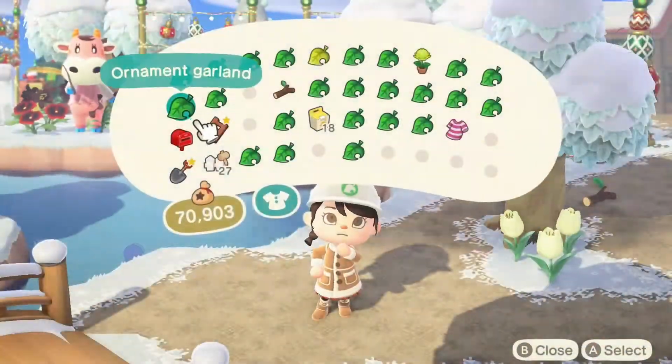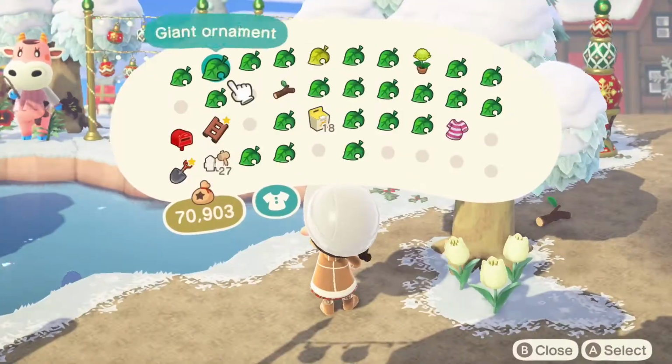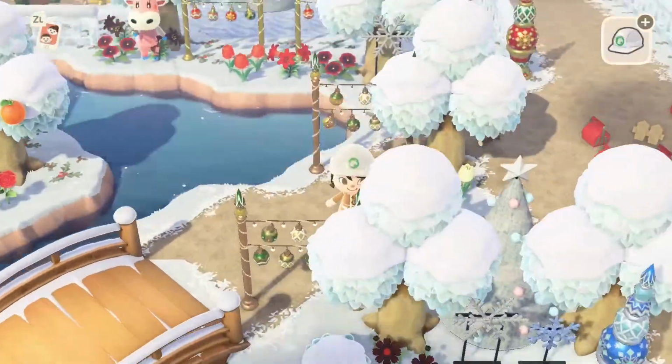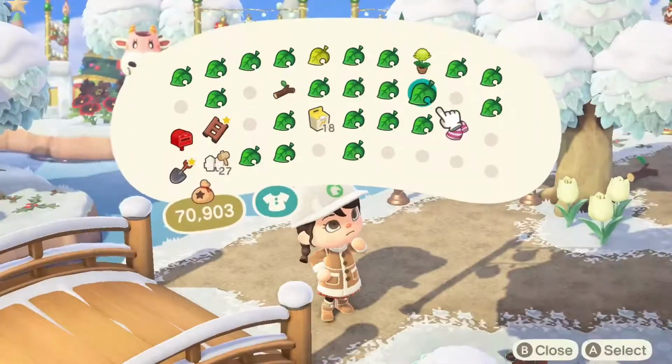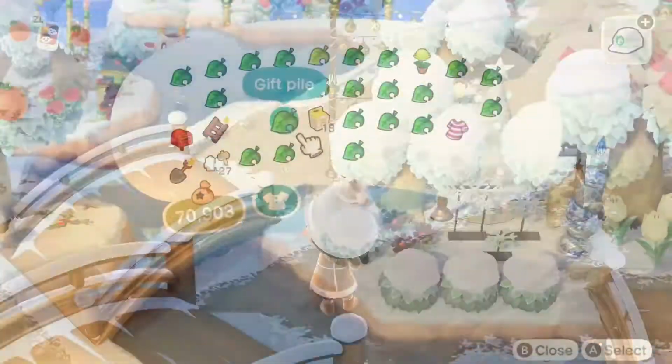All right, so we've created a little area here by the bridge, and now I'm just decorating these diagonal bridges. These are really hard to decorate. You have to kind of get everything just in the right squares since everything is sort of horizontal and vertical. But with these bridges being diagonal, it's a little bit of a challenge. But I think we're going to be able to fill this in nicely with some of these ornament pieces.